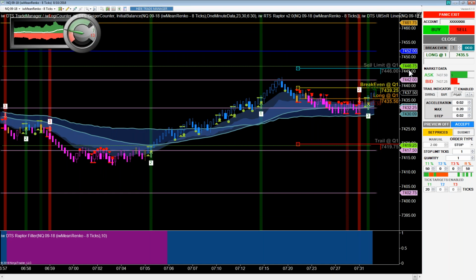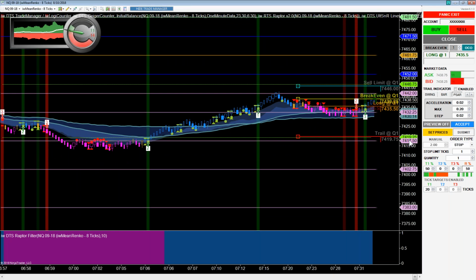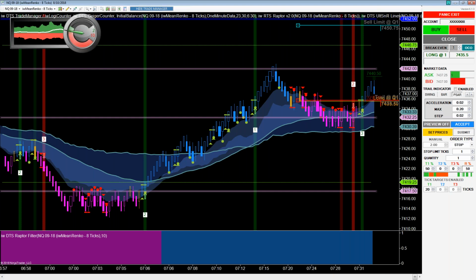Let's see, what do we got here? So the market left off yesterday around here, I think. Here we could really try to stretch this out, go up to the primary support zone. That would be a fairly decent trade if I can get it, if the market does not flinch prematurely.